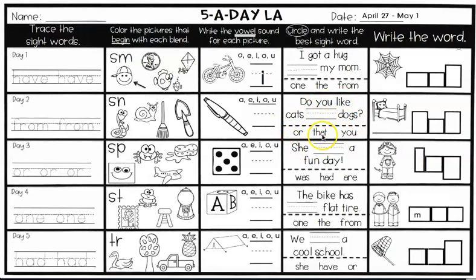The next one, do you like cats, blank, dogs? Do you like cats or dogs? Do you like cats, that dogs? Or do you like cats, you dogs? Circle and write the right one. And the last picture is a picture of a bed. You're going to write what you hear. B-ed, bed.